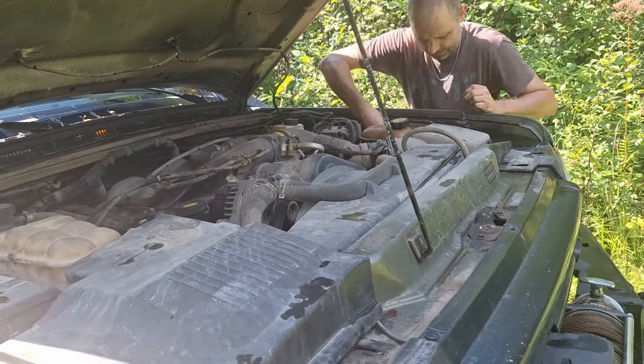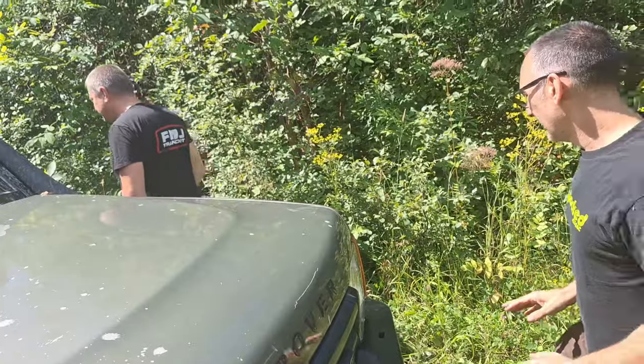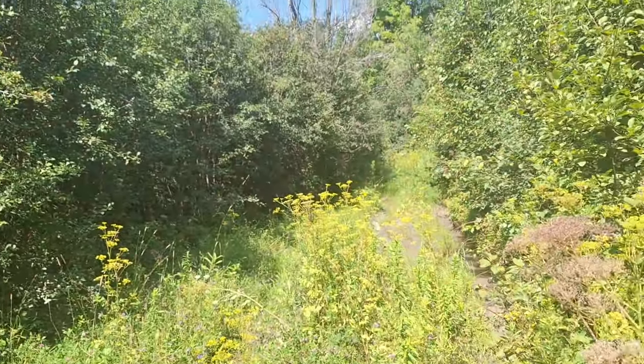As soon as I managed to get myself out of this mud hole, we popped the hood to check out what the problem was. That's when we realized there was a small crack in the air filter cover and a little bit of moisture had gotten inside the air filter. We dried it out and kept on going.